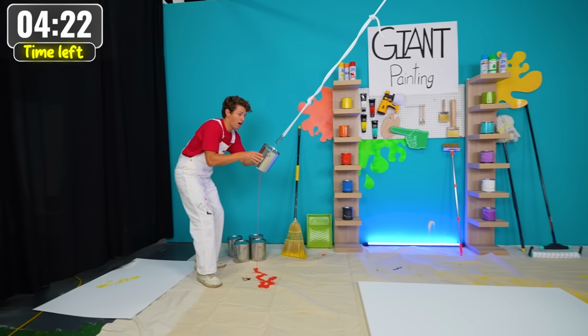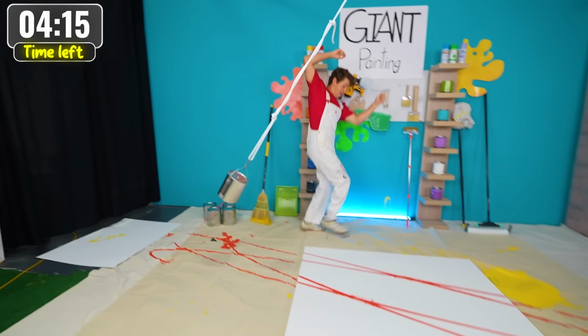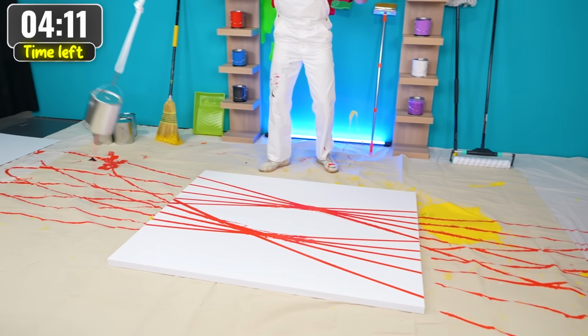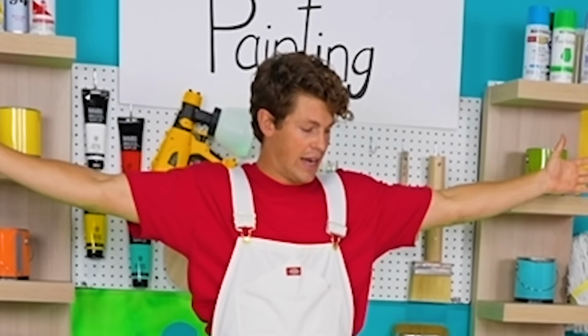Okay, 3, 2, 1, go! Okay. Woo! Hey, chill! Stop! No! Okay, I gotta get out of the way. Wow. Look at this! We're starting with red, and then we're gonna do other colors with different patterns. That's so sick. I don't have to do anything. I just stand here and watch.